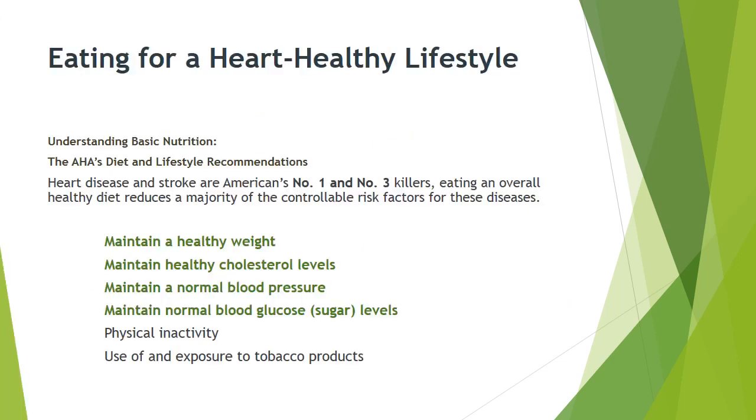So eating for a heart healthy lifestyle, we have to understand the basic nutrition. We always try to refer to the American Heart Association, where they say try to maintain a healthy body weight, because we know not only diabetes but also obesity is a risk factor for cardio patients. Maintain healthy cholesterol level, maintain normal blood pressure, what we can say normal tension or normotensive, maintain normal blood sugar levels, that means normoglycemic, and avoid physical inactivity, and use and exposure to tobacco products. So we shouldn't be physically inactive, we should be physically active.